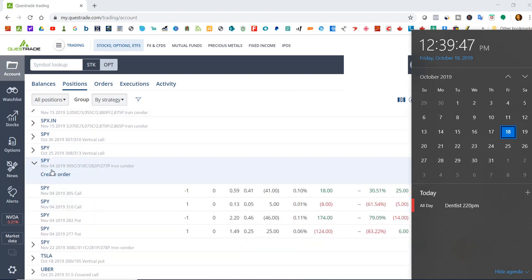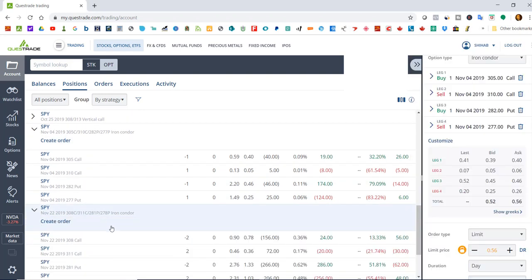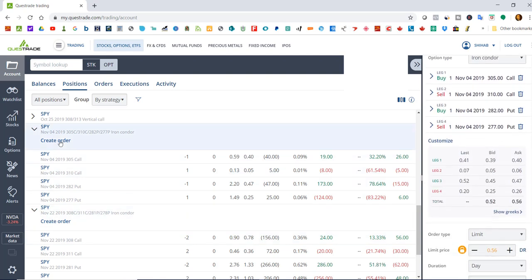Now this one's even worse. This one's even further out, November 4th, and the strike is even closer. So this one deserves, I think, to take action on. And this one here is 308. This one's November 22nd, but because the market is cyclical, even if it goes to 308, it's going to come back down before November 22nd. So I'm going to put an order to close this one because of this 305 call.